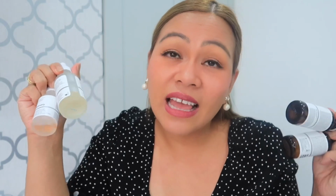So that's my routine, guys. Everything I use is from The Ordinary. I swear by it. I order every couple of months. It takes me a long time to finish them, guys, because you only need 1 to 2 drops. But I'm obsessed with it. I always accidentally put too much. So yeah, that's my routine. And what do you think, guys, of the before and after? It's an absolutely massive improvement, massive difference, and I'm so happy.